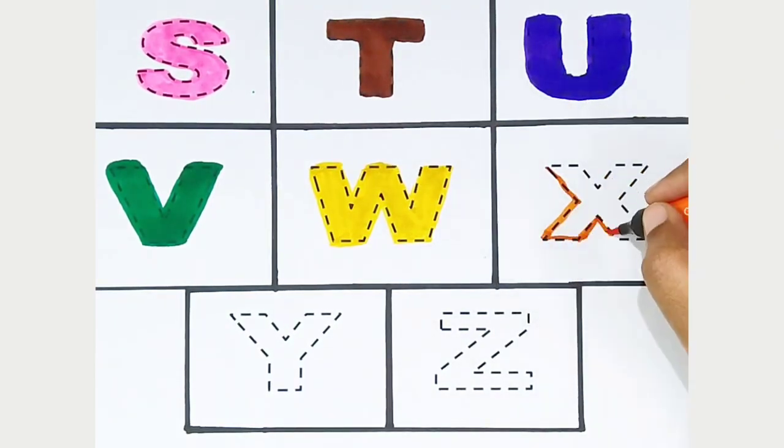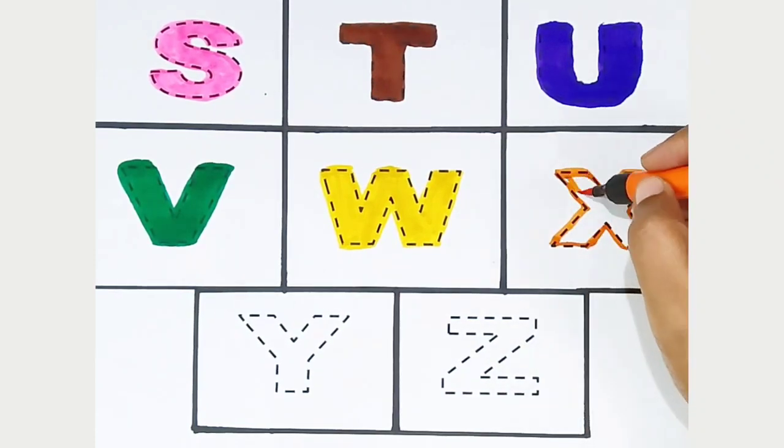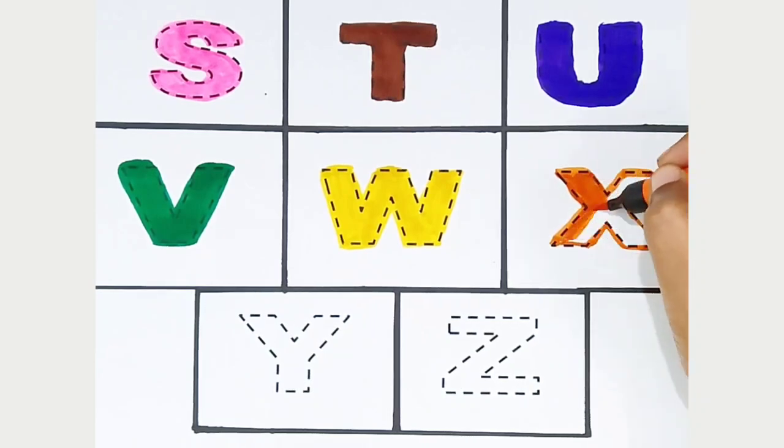X, orange color. X is for Xmas tree. X is for X-ray. X is for xylophone.